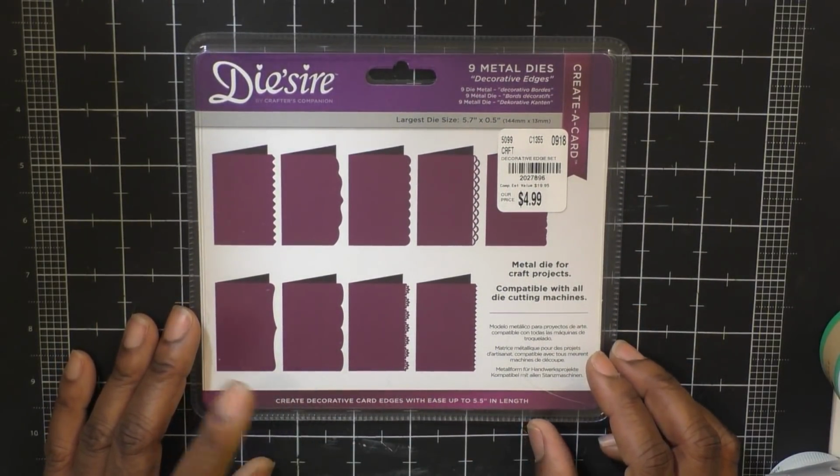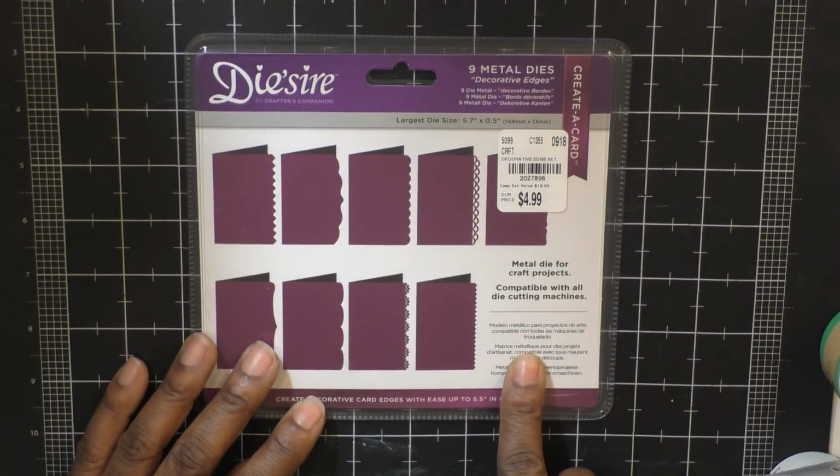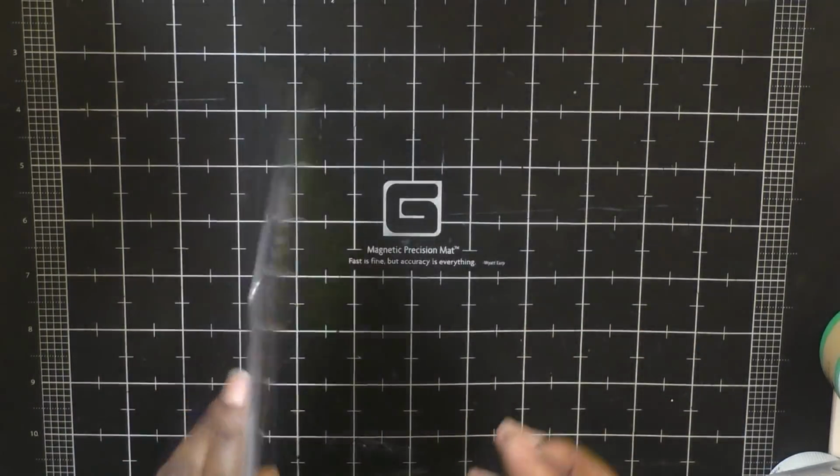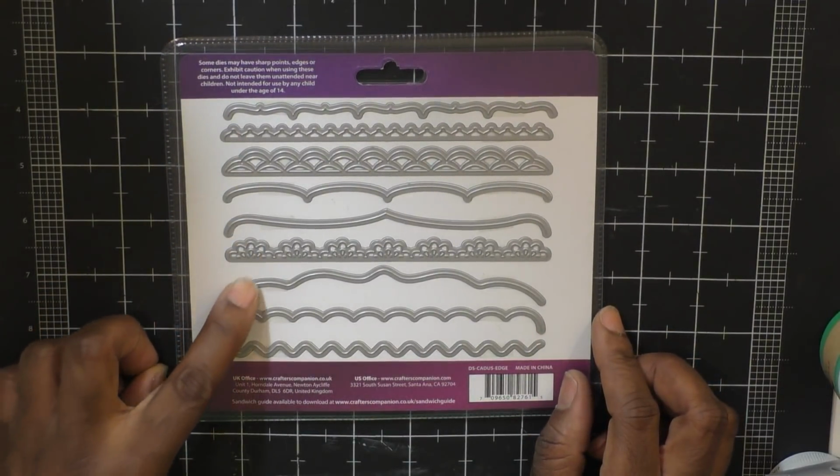And in addition to the tree one, I was also able to find the 9 metal decorative edge Desire ones. And these are really pretty.